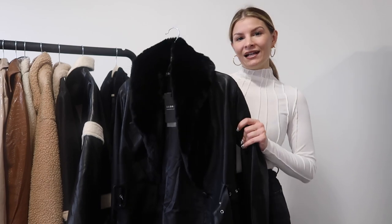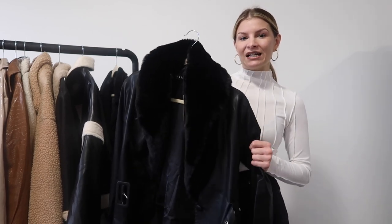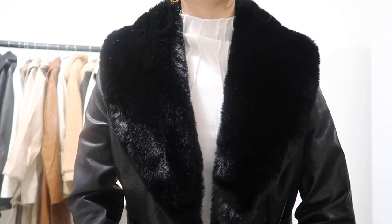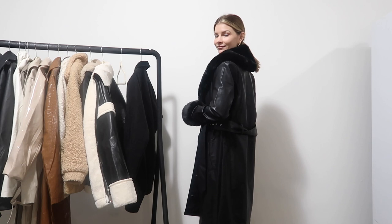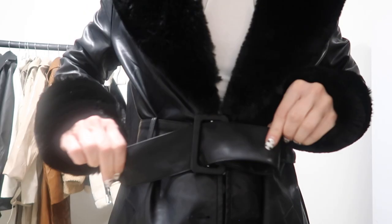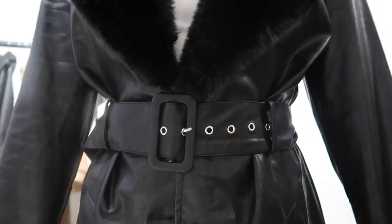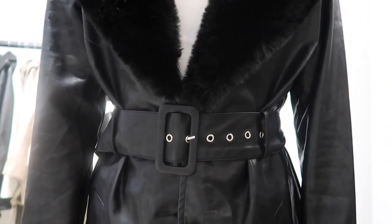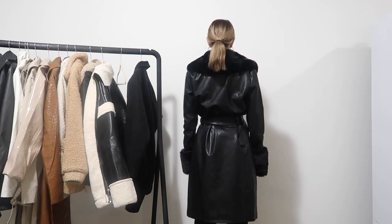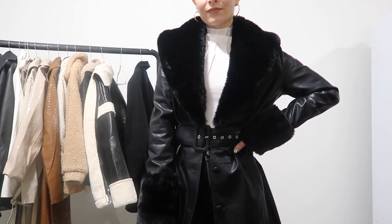This next coat is actually my absolute favorite in this whole haul video. So it's Lioness once again from Princess Polly, and it's a size extra small. It's this faux leather trench coat that has the belted detail in the middle, and then it has this really fun faux fur collar and sleeve detailing. I just feel so bougie when I wear this, and it keeps you super warm. I love the length on it, and I really love wearing the belt to cinch it up and to add some shape to my outfit.